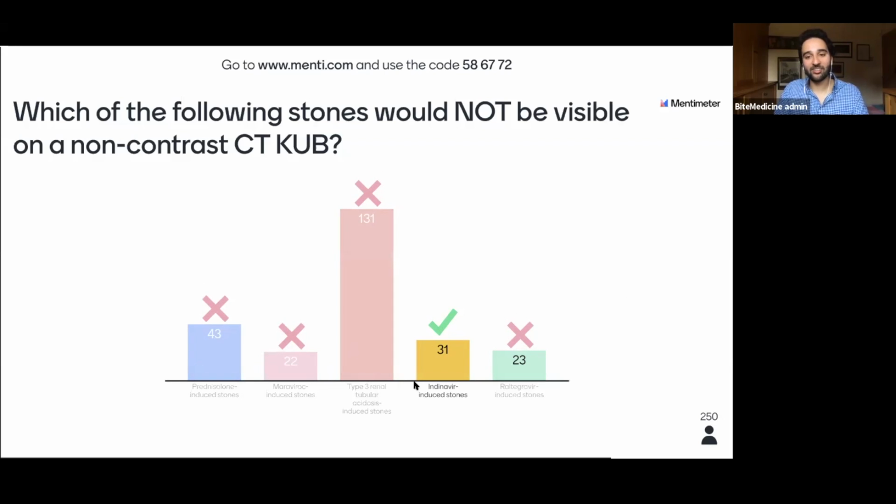Oh, wow. Okay, that kind of was a top decile question, then. That's good. Yeah, that was filthy, I must say. Good, well done. 31 of you is brilliant.